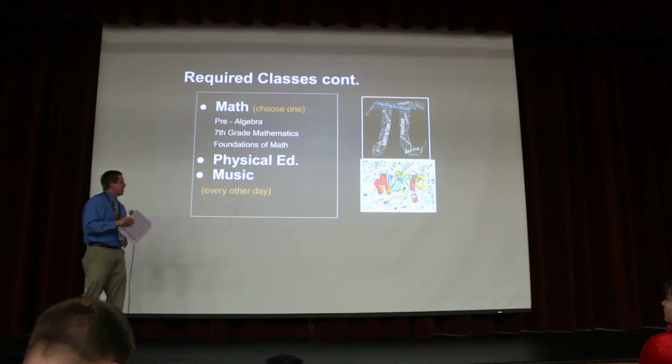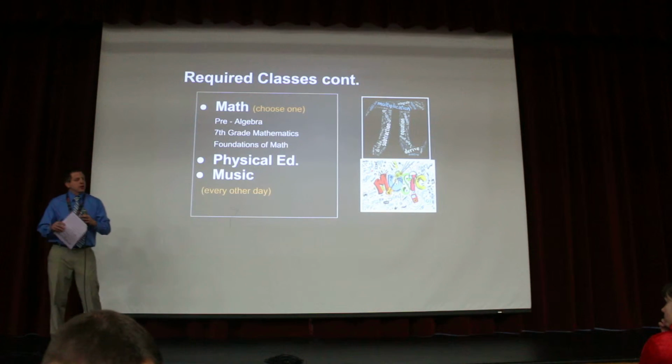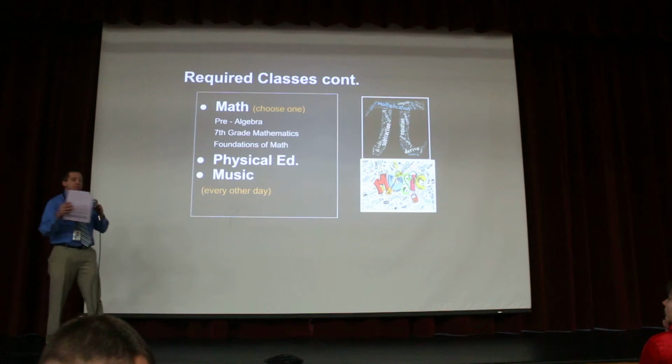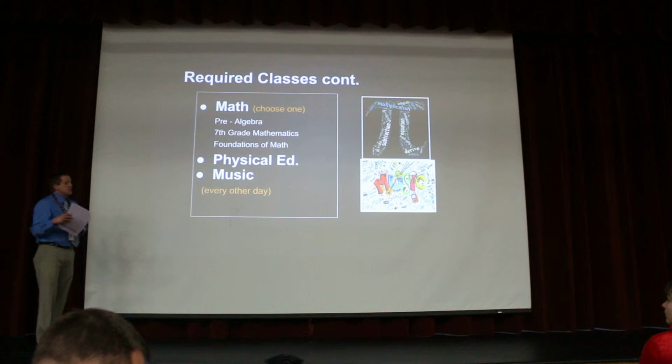So they either have physical education on day 1 or day 2, and then alternating. They'll either have their music class or another elective that they have. But the PE is going to be combined 7th and 8th grade. It could be any time really throughout the day except for 4th hour when we have lunch. And they do dress up for it.